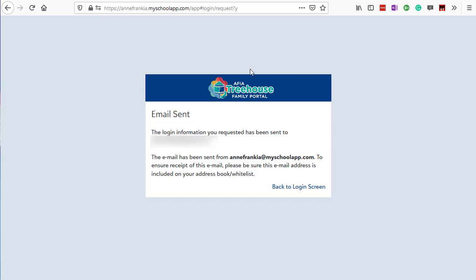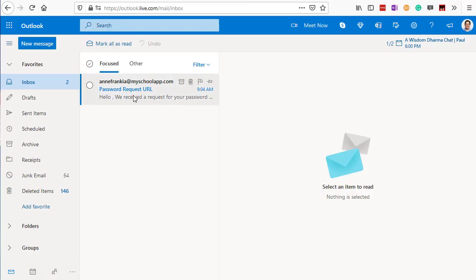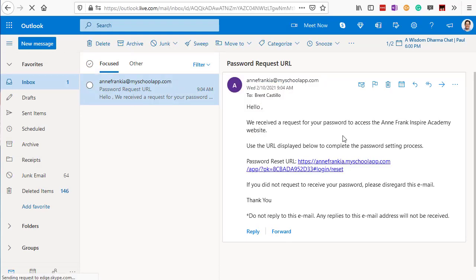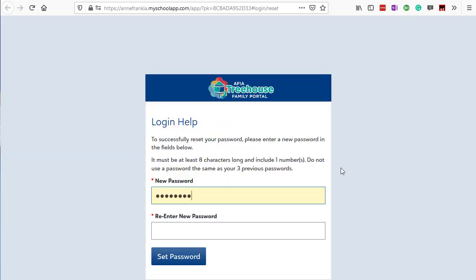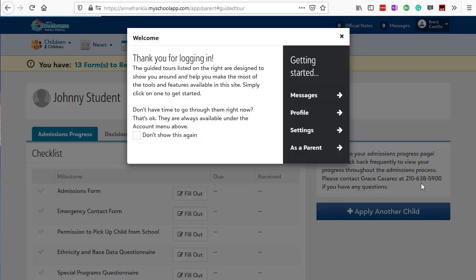So I'm going to jump over to my email, and there's my email right now. So I'm going to click that password request URL. In that email from annefrankia@myschoolapp.com, you will click on this URL to reset your password. Okay. And from here, you will pick a password, any password you wish, and make sure that you write it down so you don't forget. And I'm going to click Set Password. As soon as you do that, it'll take you right to the treehouse.